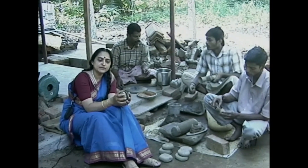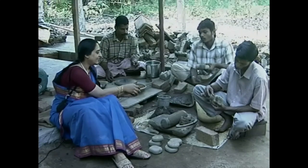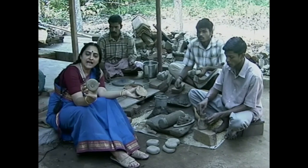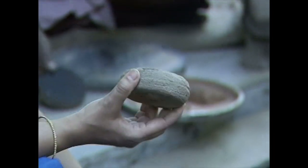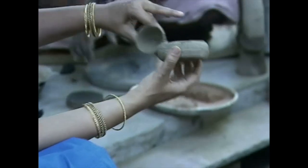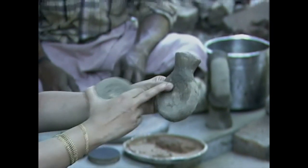Then these two disc molds will be placed together and tiny pieces of spacers are kept to maintain the hollow between the disc molds, and then it is encased in clay so that it forms an encasement like this. And then to this encased clay mold, they make a little channel, a wax channel, and then this is the mouth here. This forms both a crucible and a mold. The top part is the crucible cup and this is the mold.